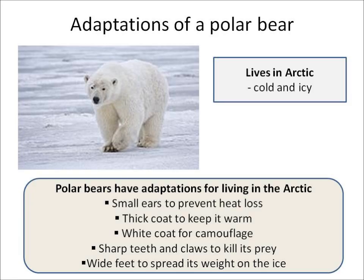It has small ears to prevent heat loss. It's also got a thick coat, also to prevent heat loss. It also has a white coat so it can camouflage. And it has sharp claws and sharp teeth so it can attack its prey because it's a predator. Lastly, it's got big wide feet to spread its weight on the ice. That's the polar bear.